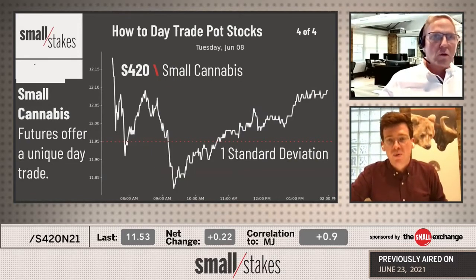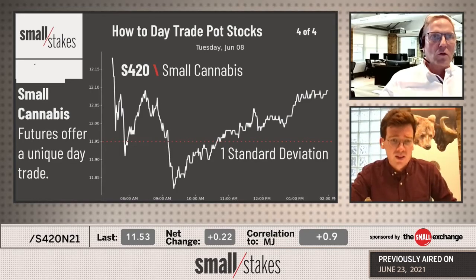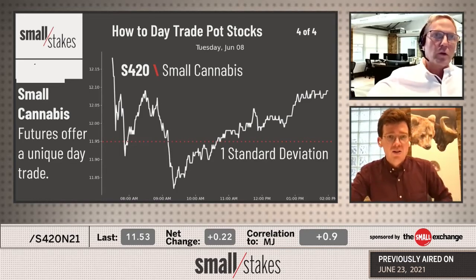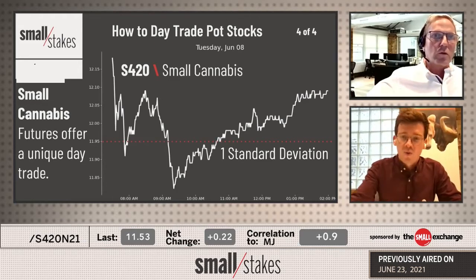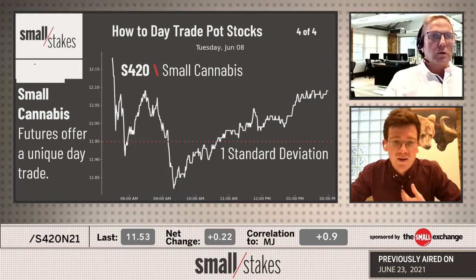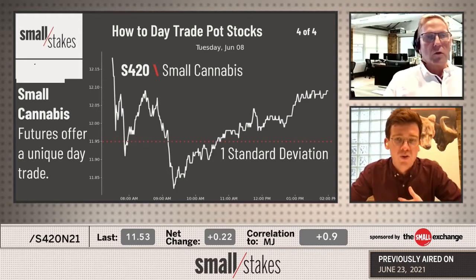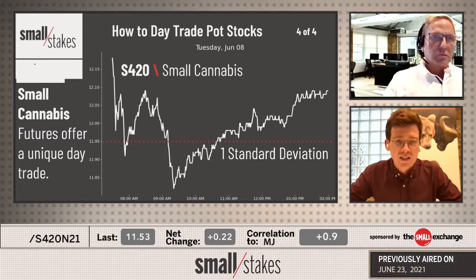This is a great example just from a couple of weeks ago. Big move lower in small cannabis, looking at what the index did on June 8th, you see a huge move lower, a fall all down to these new lows, a big bounce back. And I have right there where the 1 standard deviation of 35 cents lower would have been on this day. And to me, Pete, this is a really nice product, especially for new day traders or someone looking for a smaller way to trade volatile stocks like this.